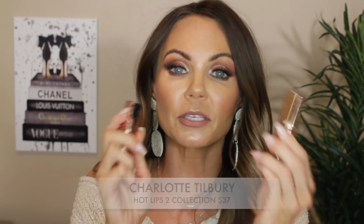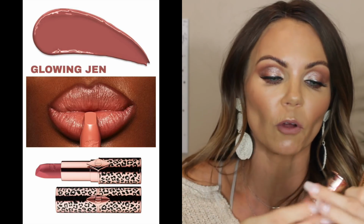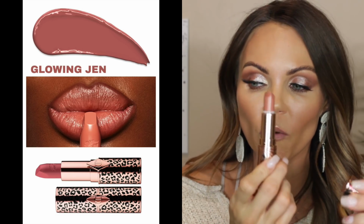Okay, so of course we're gonna move on to Charlotte Tilbury. These two are my absolute favorite, and I just ordered JK Magic because I've been wanting JK Magic for a while. This is the Kissing formula, but this is the Hot Lips 2 collection through Charlotte Tilbury. Love, love, love the formula on these. These are so beautiful, and I've used them so much, and I've worn them so often.